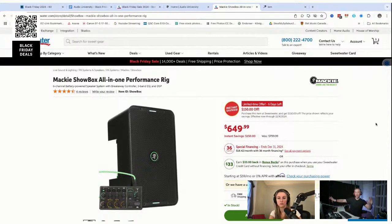But if you were doing a show with a full band behind you, you would probably want stereo on actual stands. In that case, you're probably better off looking for a mixer that has Bluetooth than an actual speaker that has Bluetooth. Because think about it, Bluetooth can only be point to point. So if you have a speaker with Bluetooth, you can only connect to either the left speaker or the right speaker. But if you have a mixer with Bluetooth, you can connect to the mixer and send the signal to both the left and right side. I hope that makes sense.